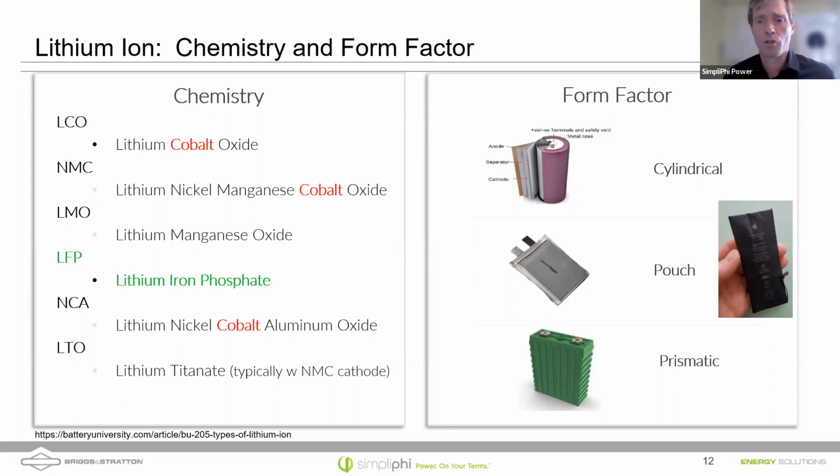Daniel, there was one more question. Should we answer it now? I was going to save it, because we got a slide coming up. Essentially, why does LFP not require cooling? Thermal safety, so you can let it run hotter. If you want to hold off on that, I know we got a slide coming up. Yeah, great. We'll get into that in a second.